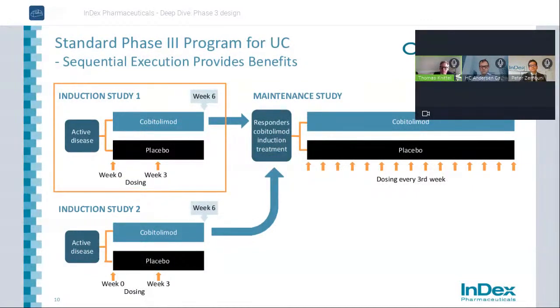In our case, we have a little bit of a special approach in that we execute our induction studies in a sequential manner. So we start with the first induction study, which actually has started. And once we have the results of the first induction study, the second induction study will be started. And the benefit of such a sequential approach is that we can use the data from the first induction study to optimize the second induction study and thereby de-risk the overall program.